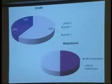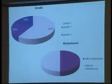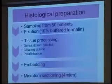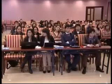So 60% of our patients had grade 2 disease, 20% of them had grade 1 and 20% grade 3. Half of them had metastasis and the other half didn't have any metastasis. So all cases are from the Caucasus, in our National Center of Oncology.